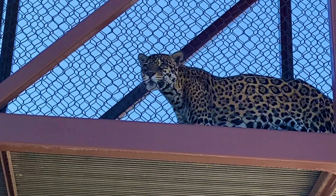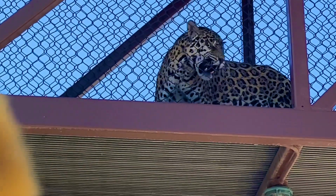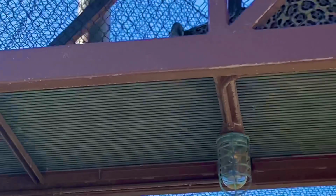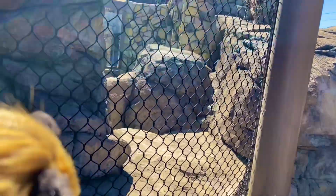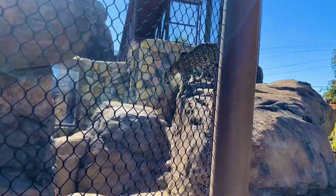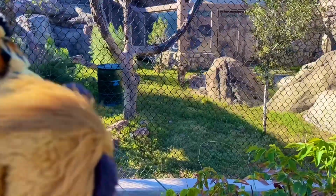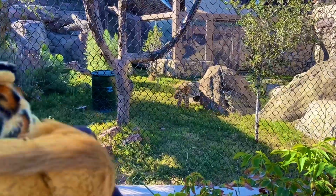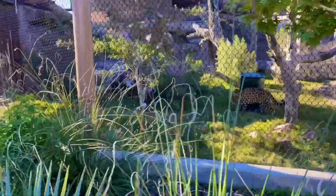Some vicious looking teeth. Look at him. Go back over here, I guess. There he is. Oh, here he comes. Look, you see him right there? Yeah, there he goes. There he is. See him right there? Yeah, look at him.